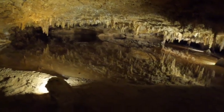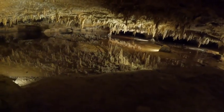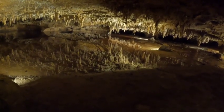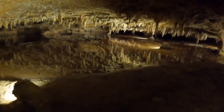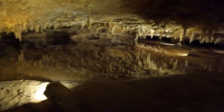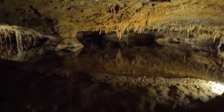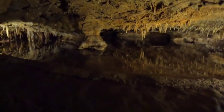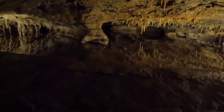Daddy, it kind of looks like the glass is holding the water. From here, doesn't it look like a city? Yeah. That's pretty cool, don't you think? And look at that. I think this is really cool.